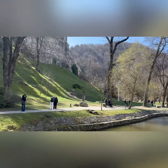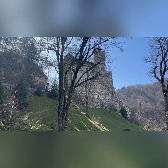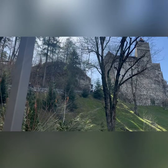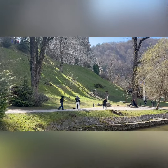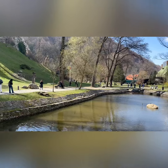That is the castle of Dracula there. And this is down at the castle, the garden of the castle. And this is with the city now.